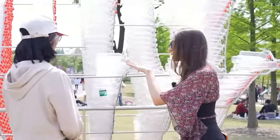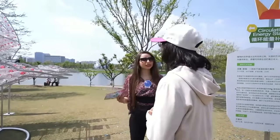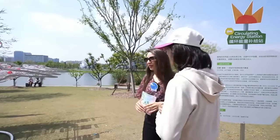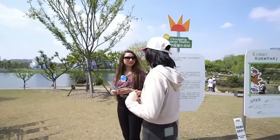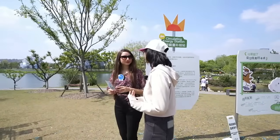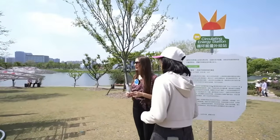So the idea behind the community garden in general, and also this design, is basically an eco-friendly garden. Community gardens have their own understanding of sustainability, biodiversity, and even the relationship between plants and culture. I love this.